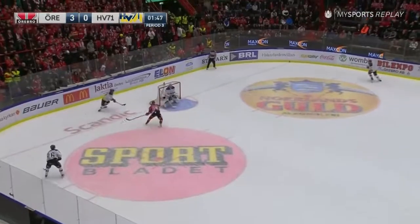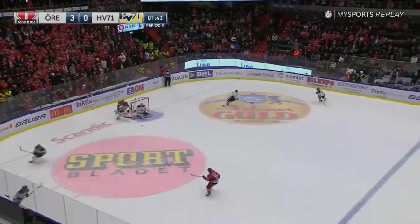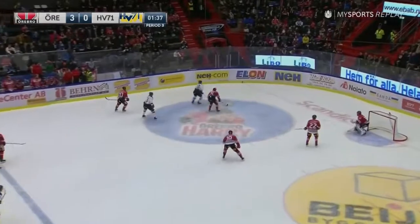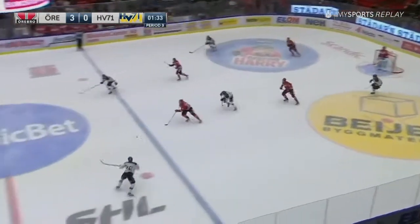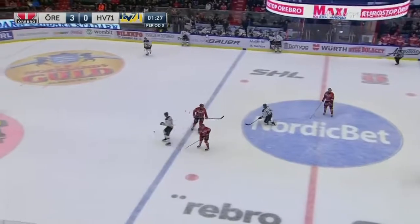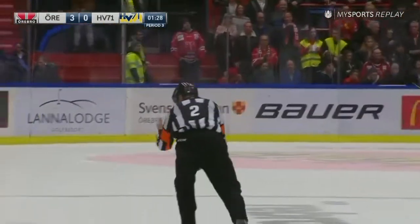Lawrence Pilot able to come away with it from behind his own net. He stops up and starts out now. Up through the neutral ice, through center. Banks it, forced to the corner. Now taken back by Brandstrom in the neutral ice as he tries to fire that one in deep. However, one of the HV players is tripped up in the neutral ice, and I believe this is going to be a penalty going against Örebro.